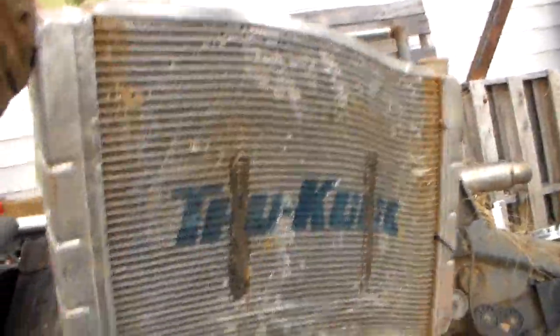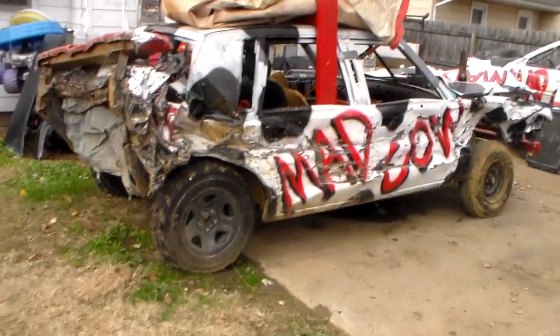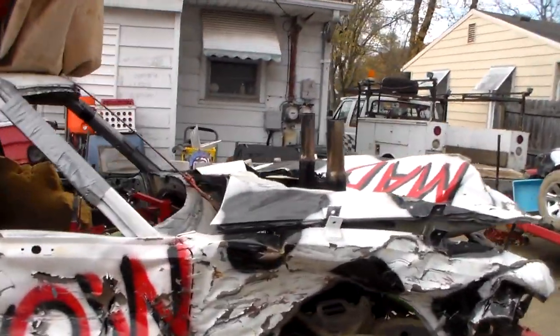Yeah, there you go. How torn up that thing is. Not a big deal, because I've already got another radiator. I got a couple of radiators now. I've been stocking up.